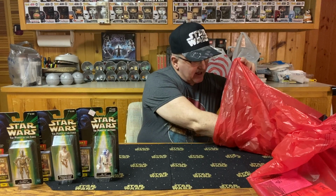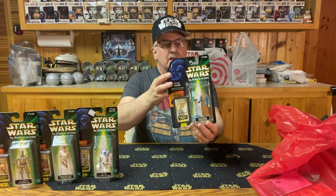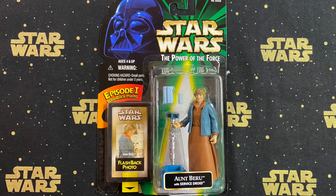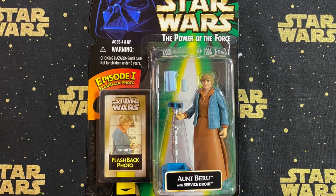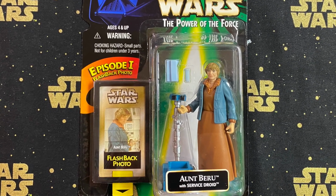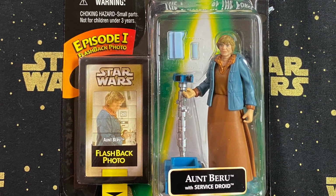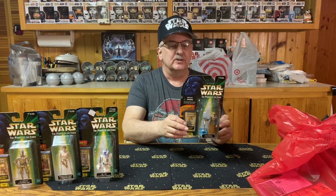The fourth one I have in this bag is Aunt Beru. And I like the accessories with this one. We have the service droid that she comes with, and of course, the blue milk mug and cup, or container and cup, I should say. And of course, flashback photo. You notice I've been getting the flashback photos with these.